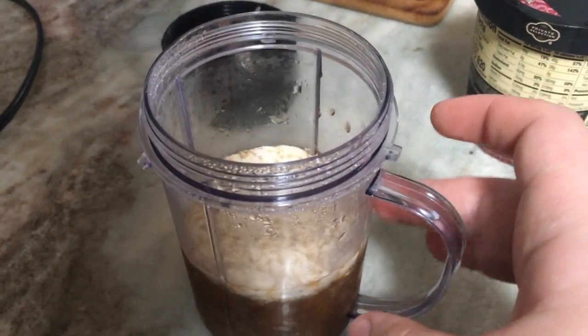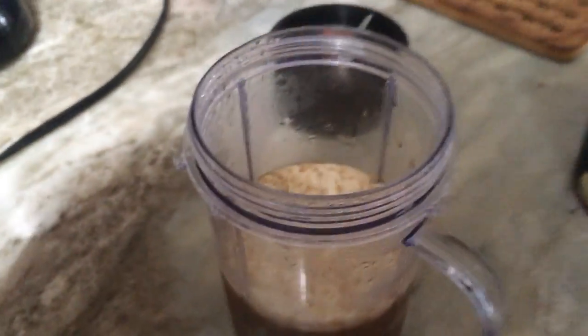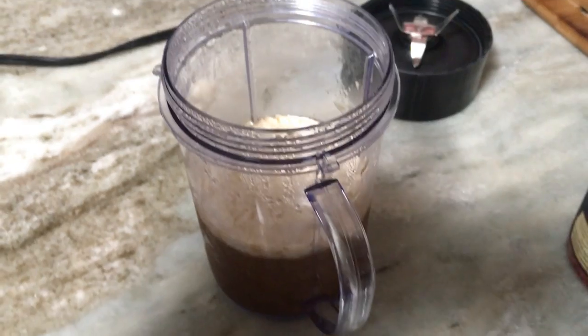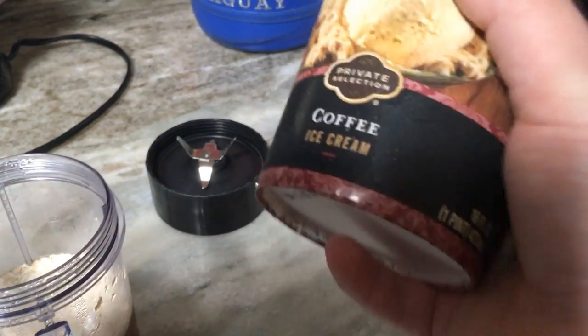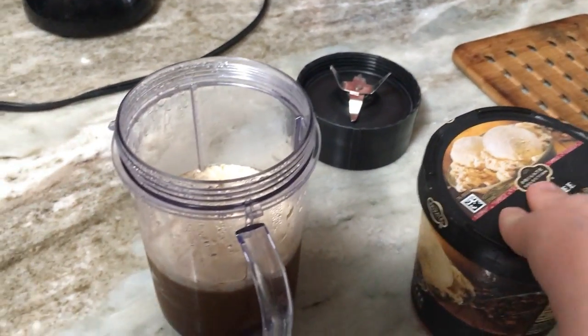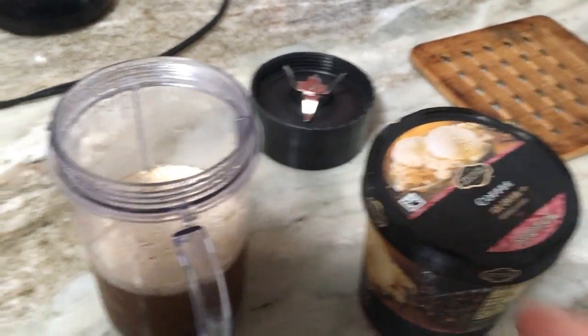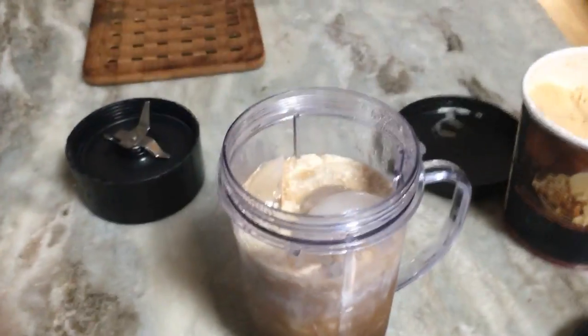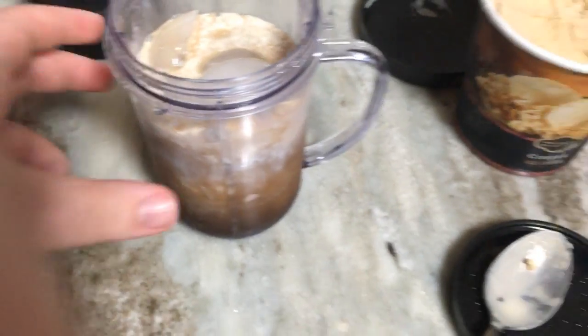Next, you'll probably want to put in some ice, which you can do now, or you could do it after another component, which is ice cream. Now for me, I like to put in some coffee ice cream. It's an extra oomph of coffee that I put into this. And yeah, why don't we just do that? Okay, so the ice cream and the ice are both in.